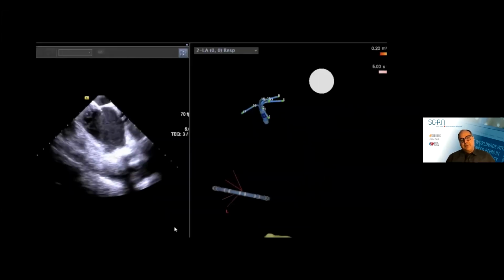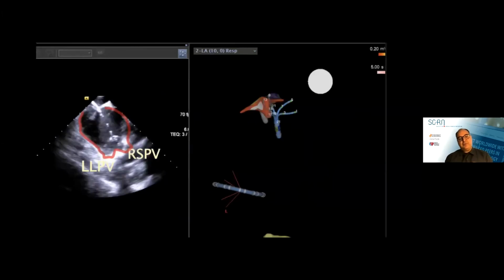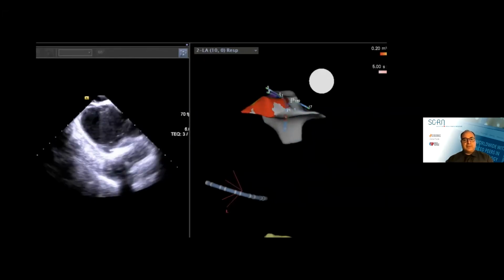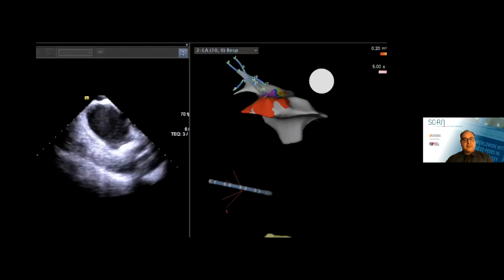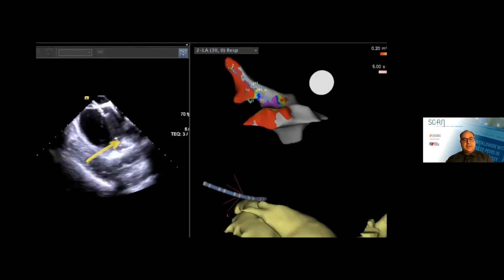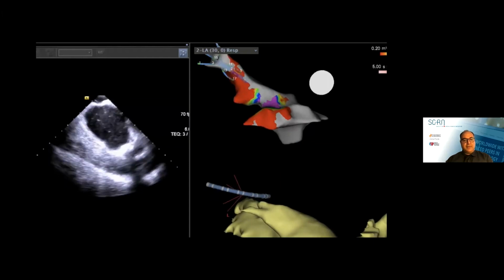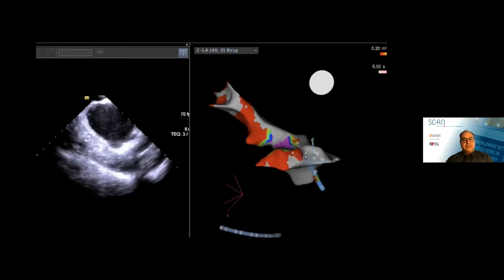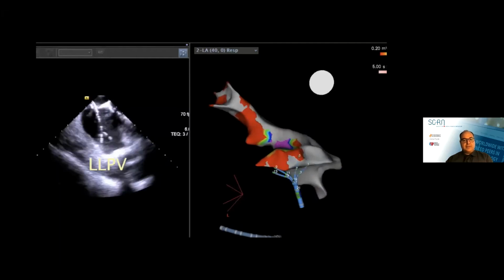Then we put the pentarray catheter in, and we continue using ICE for directing us toward where we want to go. So if you want to put it in the left superior pulmonary vein, we can look at it under fluoroscopy. You can see it goes up into the left superior, and then in a second we'll pull it back, and you can bend, deflect downwards the sheath like that and direct it towards the left lower pulmonary vein.